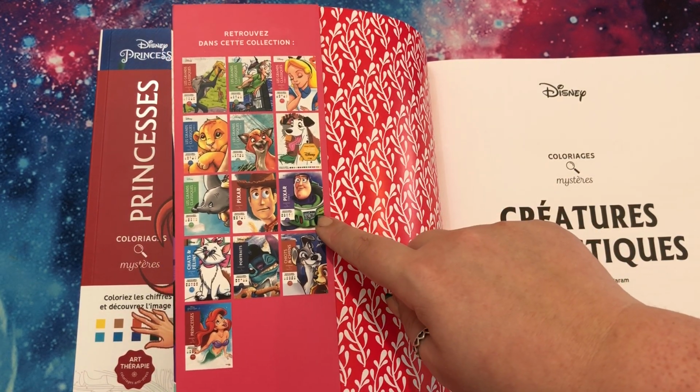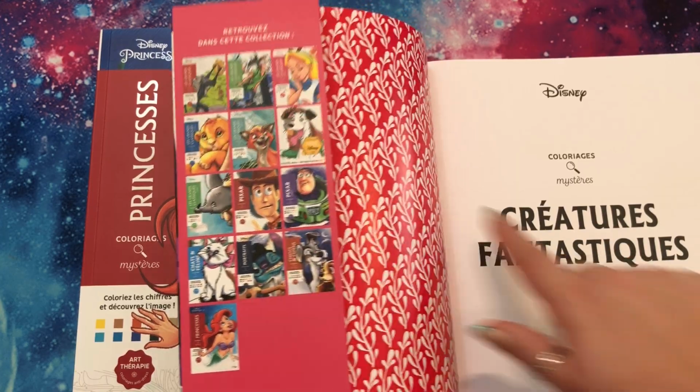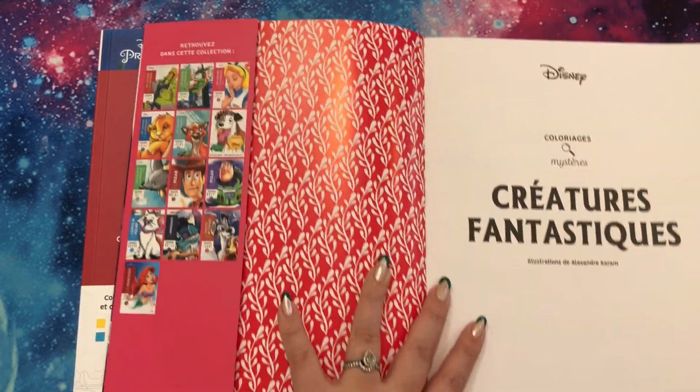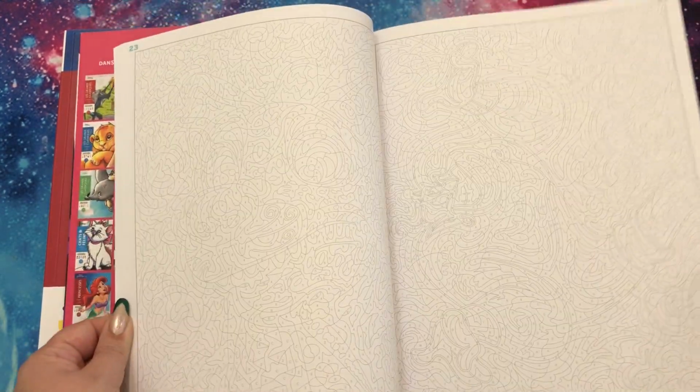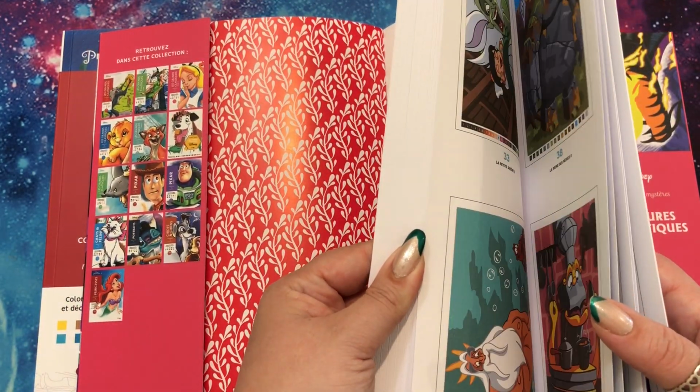No, I don't have Pixar Volume 2, and I don't have Cats and Kitties. But I have the rest. So this is Fantastic Creatures. Again, 100 images in here, all a mystery. And we're going to go right to the back.